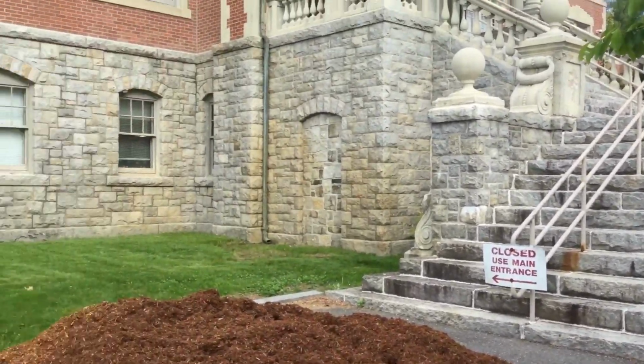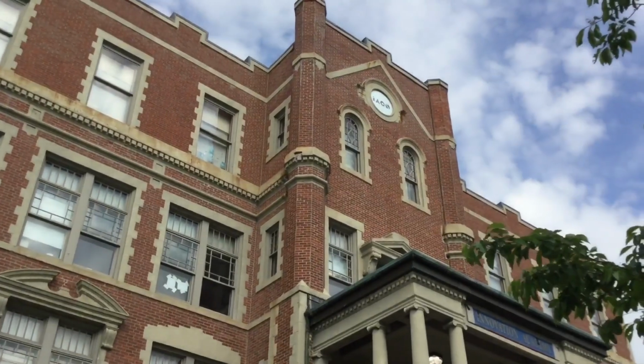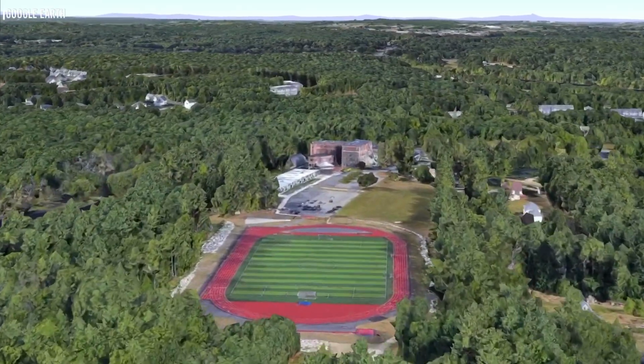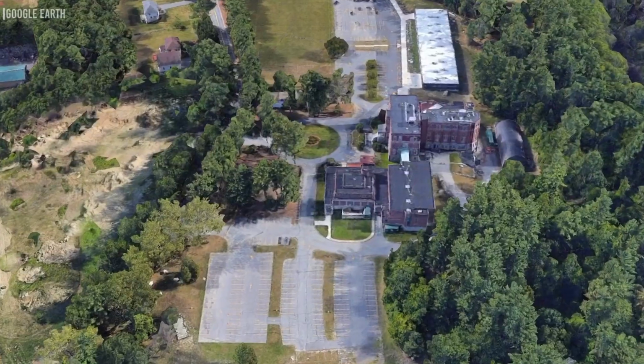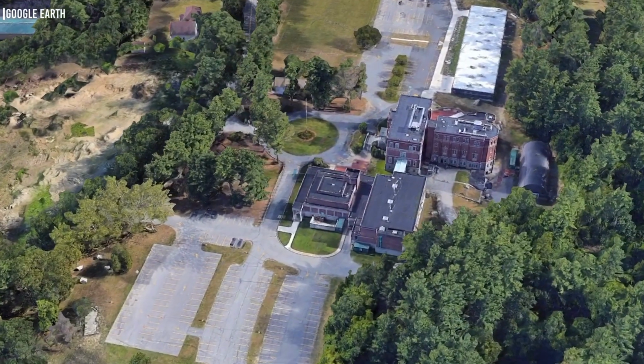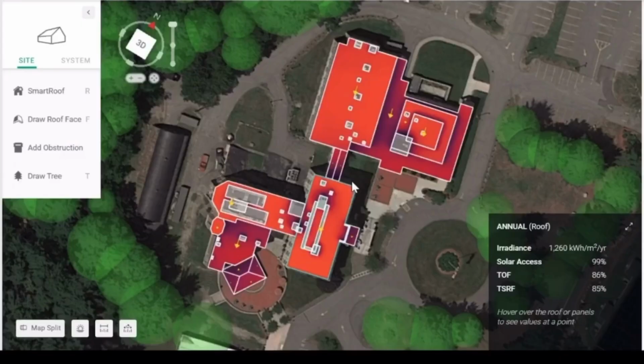My role here is as a solar advisor. So what I do is, if someone's interested in doing solar for either their home or their school or business, I do some preliminary project development, and then I'll take a look at the actual site virtually using the Aurora Solar program. That allows me to take a satellite image and make that preliminary design. So there we go.